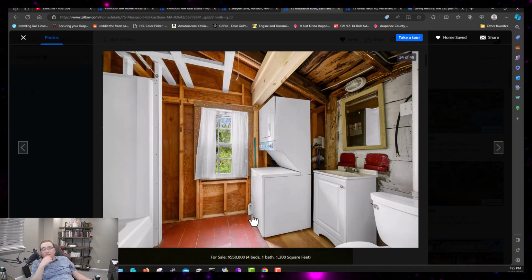It doesn't look insulated to me, so I don't know what kind of temperatures this thing is at in the middle of winter. And it's a rough in. It's not finished. So that's interesting.